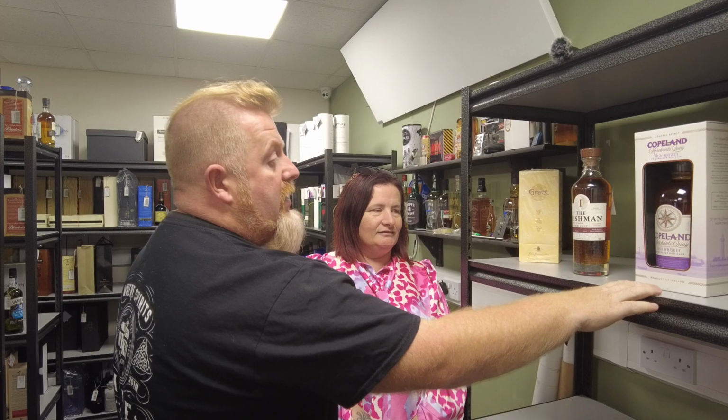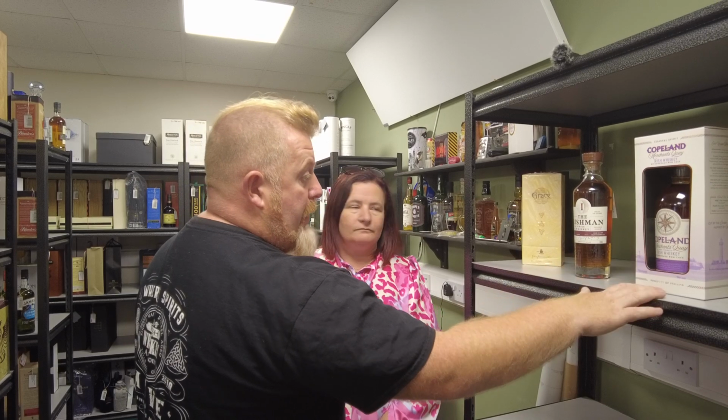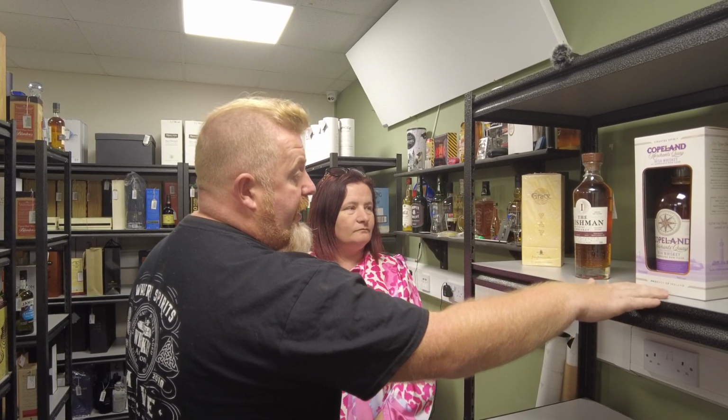Yes. 600 of these bottles, and they're finished in rum casks, which are ex-Bordeaux casks. So that's a blended whiskey, and they've done that at cask strength. Is there 3,000 other bottles, Sinead? Yeah, 3,000 of the non-cask strength. Yes. And there's only 600 of these.